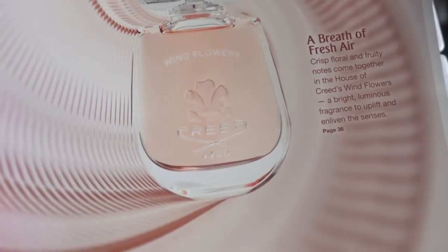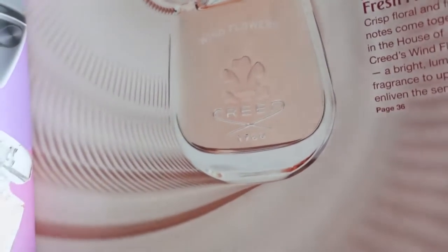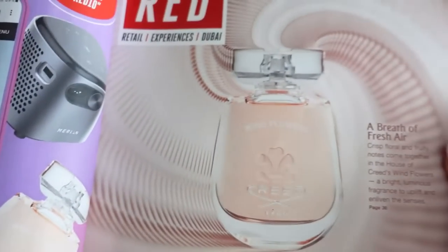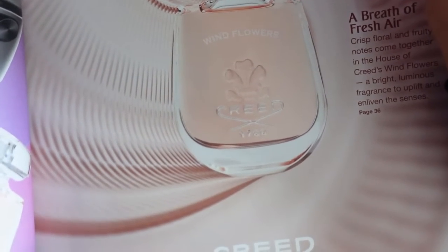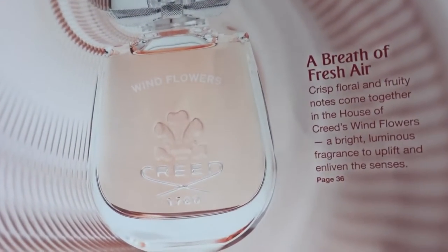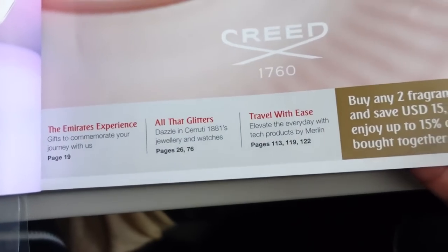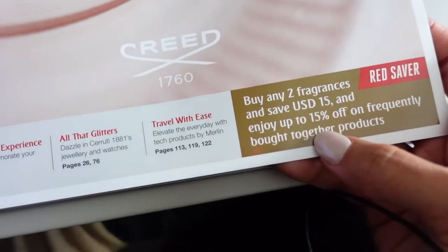Okay. Here's the new, I think this is new. It's the new Creed fragrance, Windflower. And I wish they had a fragrance sample. Like, I wish you could smell it, you know? They don't have that, although this is really hard. That would have been helpful. I wish I could smell that. I love Creed. I don't own any Creed, just the samples. But if you're interested in Creed, they are included in the buy two, save $15.